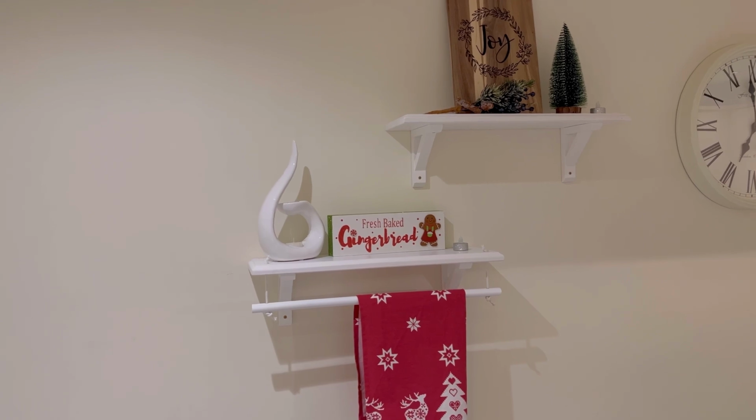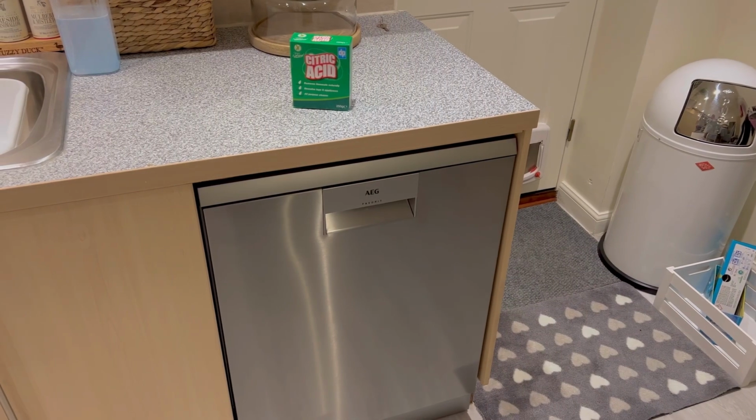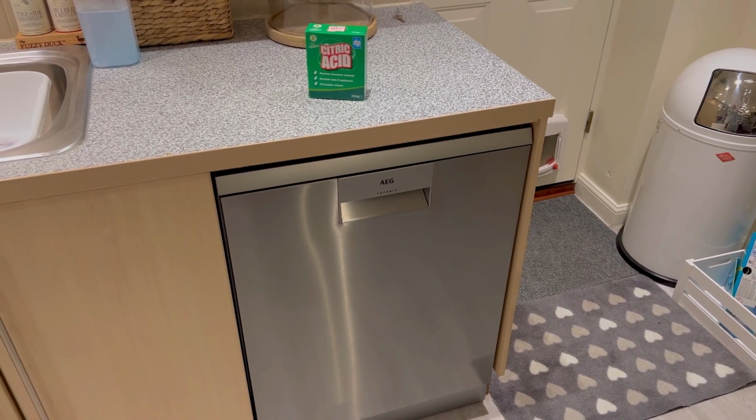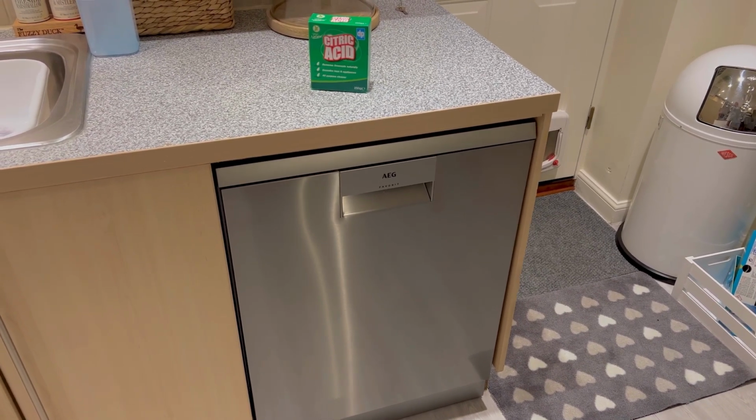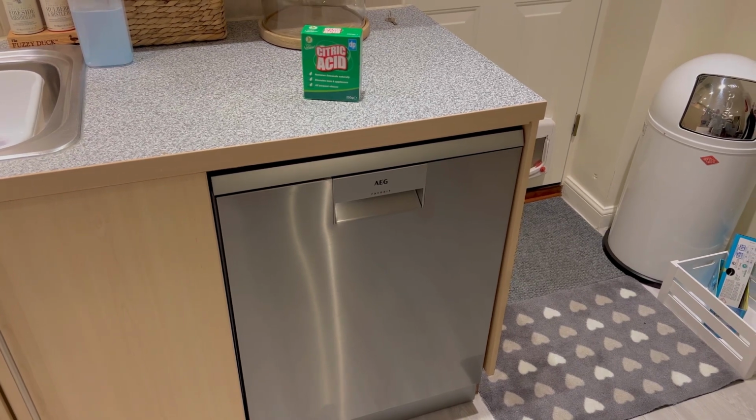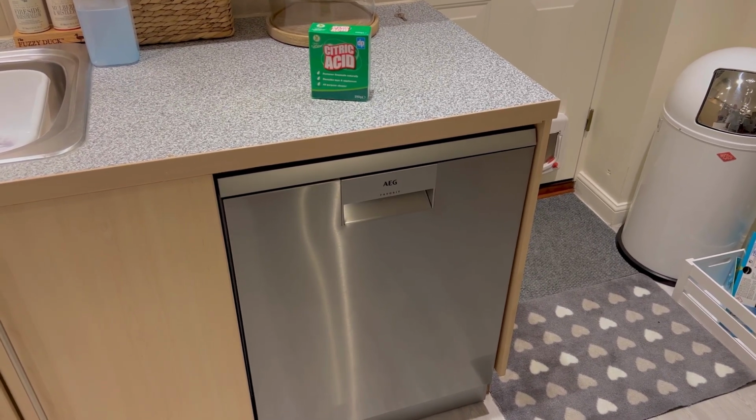So as well as myself working very hard over Christmas, the other thing that works very hard over Christmas, of course, is your dishwasher. So today I'm going to give it a very good internal clean.